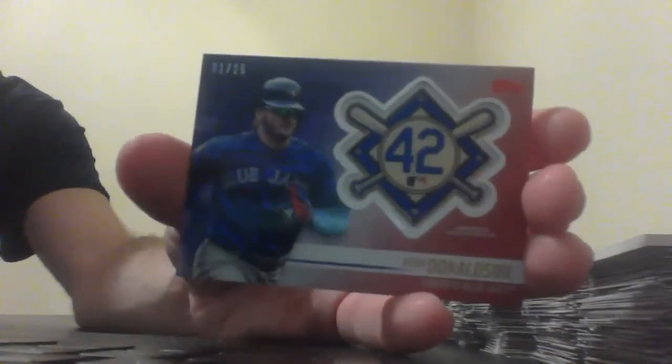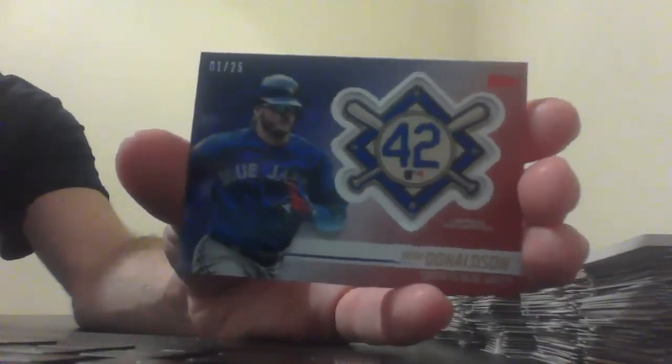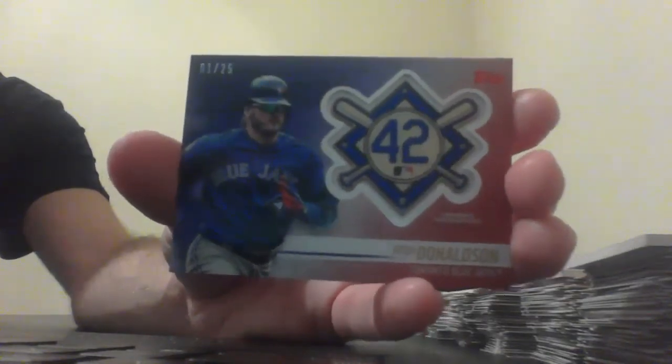Okay, so Toronto, hold on just a second. Toronto also had the red Jackie Robinson patch, number 1 out of 25 for Josh Donaldson. So that was a nice one too. It's right on top here. Go ahead and show that off again real quick. So yeah, Toronto doing well with the numbered cards here. They got the Tapera out of 50 and this. Red Josh Donaldson, Jackie Robinson patch. First one made, 1 out of 25. All right, so here we go.